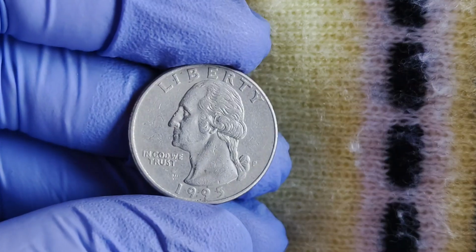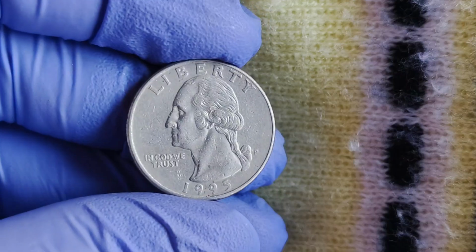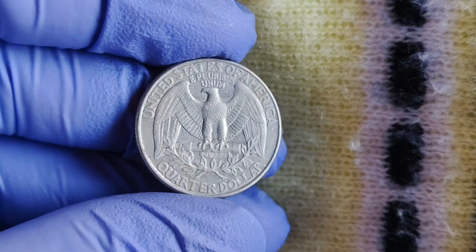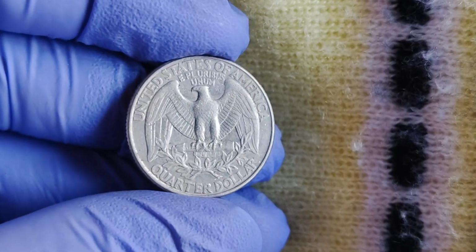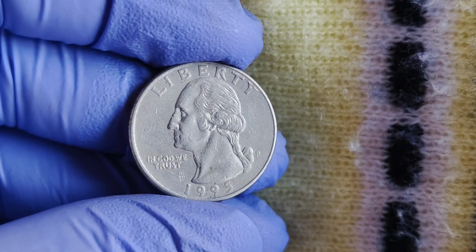These coins circulated. They were used at grocery stores. They were handed out in school lunchrooms. They sat in glove compartments and gas station registers. Which means the most valuable 1995 P quarter ever discovered wasn't in a museum, a vault, or a special collection. It was in everyday pocket change, until one man noticed something unusual and refused to ignore it.